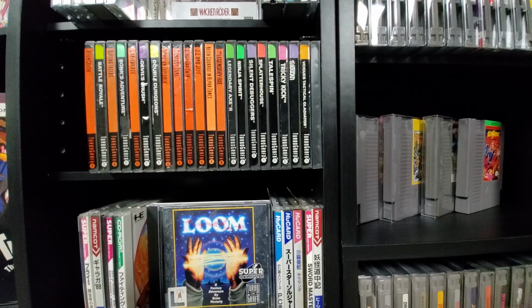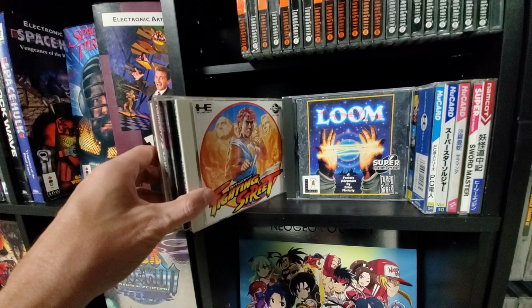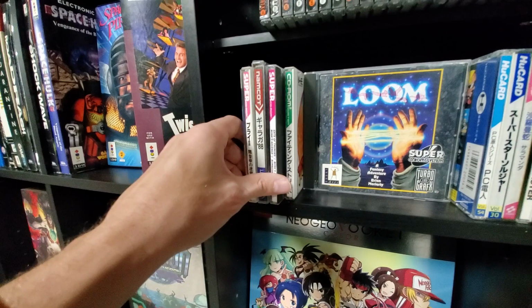Turrican. And then some just kind of Galaga 88 and the original Fighting Street. That's Street Fighter 1, guys, in case you've never seen it. It's terrible. Absolutely brutal. Brutally difficult and terrible. This is the pack-in for the Turbo Duo that has Gates of Thunder, Bonk's Adventure, Bonk's Revenge, and also secretly Bomberman. Fantastic. Maybe the best pack-in of all time.